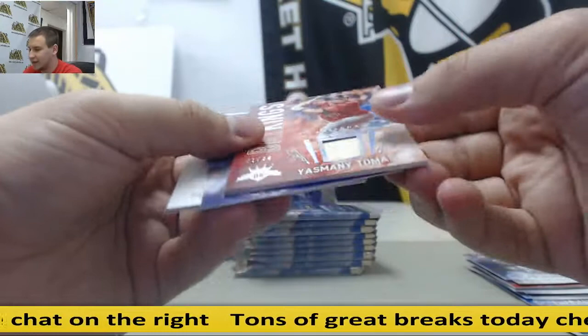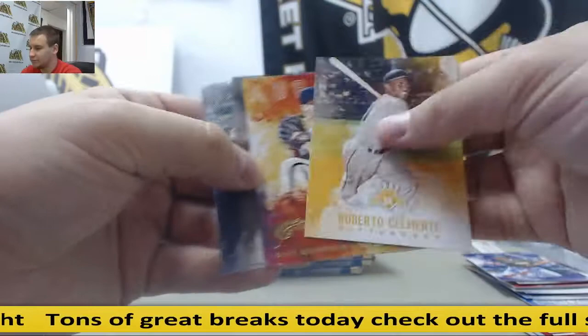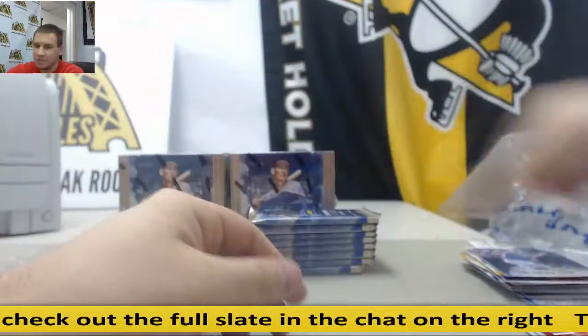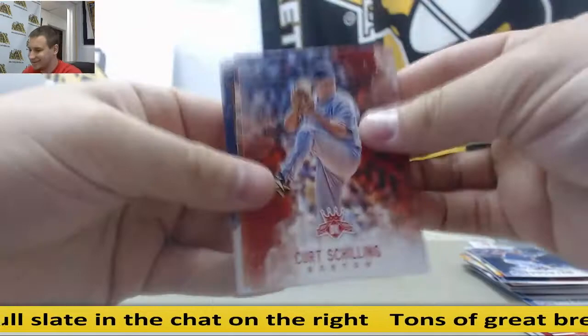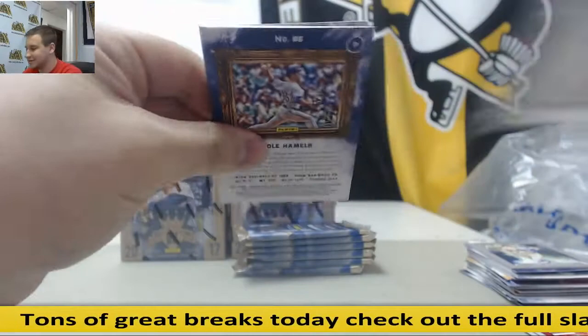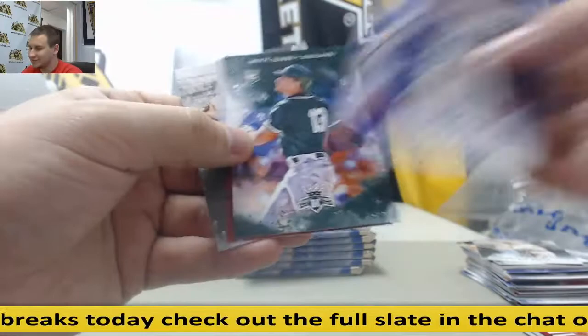Roberto Clemente, variation. Mookie Betts insert. What does he hit? What's his average? Joe DiMaggio framed. Mookie Betts variation and base. Four RBIs. There's a lot of players playing in the majors right now that don't have four RBIs in a game. Jackie Robinson insert.